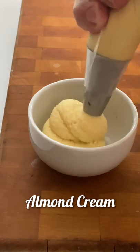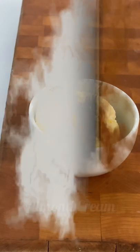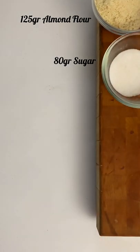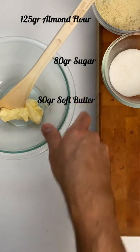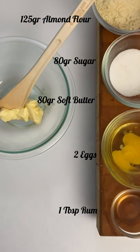And here we have the classic and very easy to make almond cream. 120 grams of almond flour, 80 grams of sugar, 80 grams of butter, 2 eggs, and 1 tablespoon of rum or the flavor you prefer.